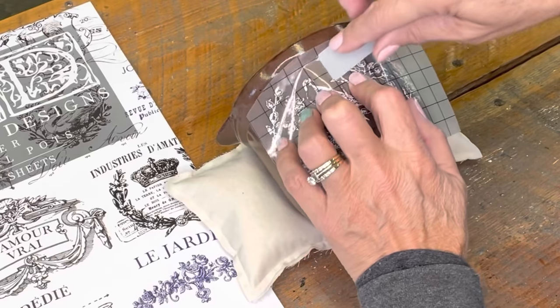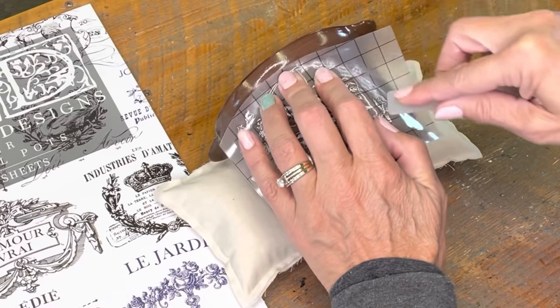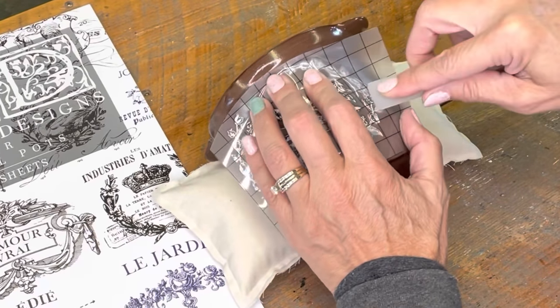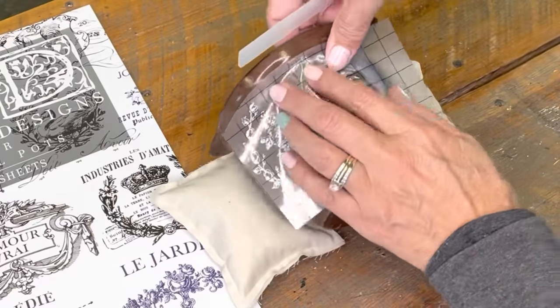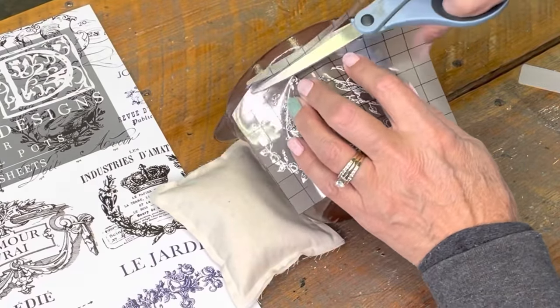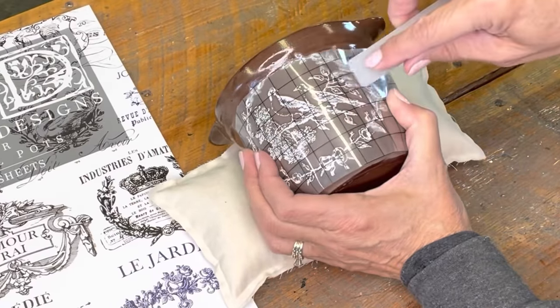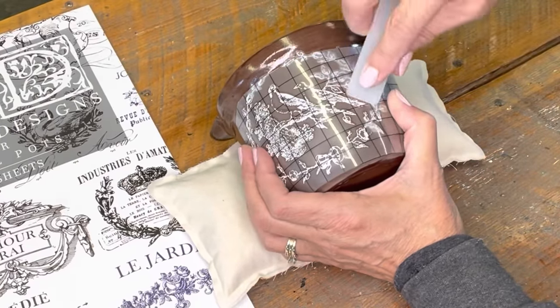So the first thing I did was I transferred that image on the top of that, and then I took my scissors and I cut that lip off, just so that for the rest of the time that I was needing to put the transfer on there, it laid flat on the rest of the crock. So as soon as I could lay it down flat and it wasn't buckling up, it went a lot better.